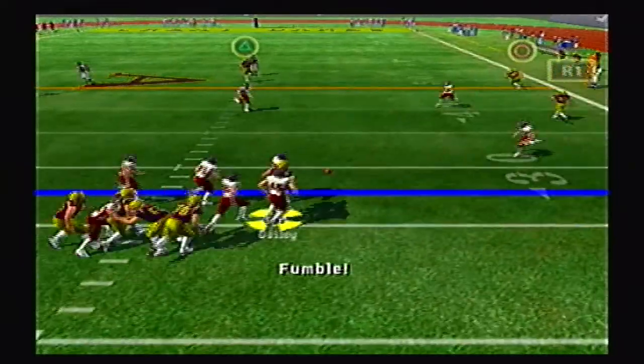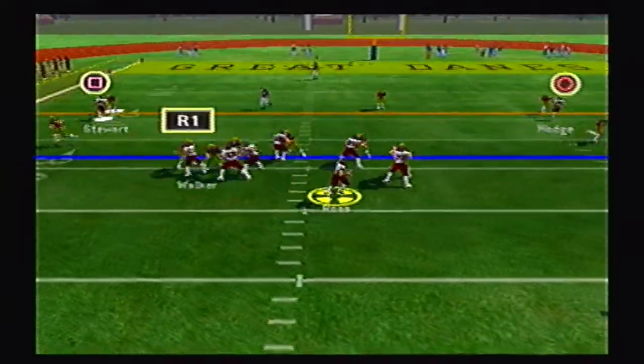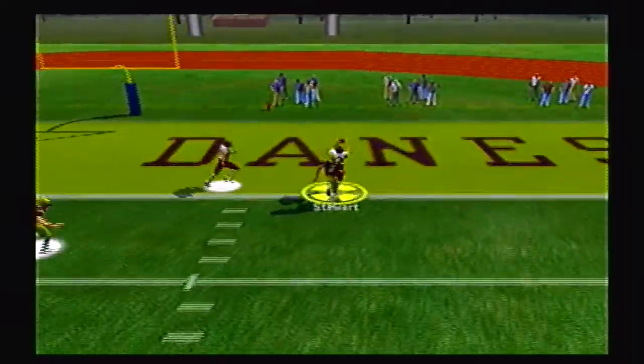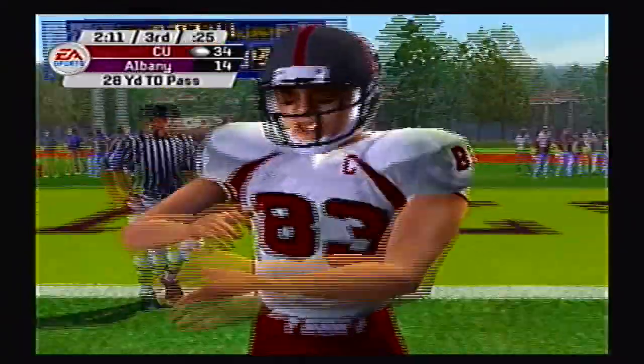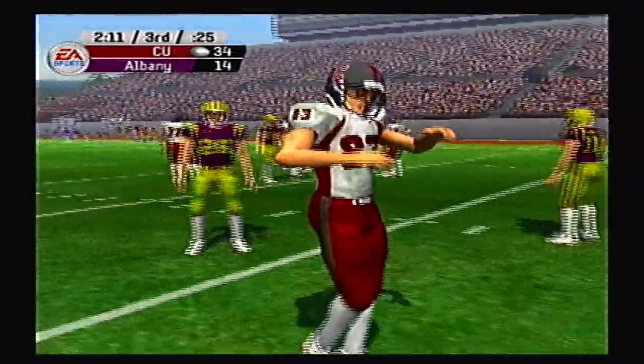Daly fumbles the ball and Colgate recovers it at the 28-yard line. And on the next play, Ross throws it out deep into the end zone, and that is a touchdown. Colgate Raiders strike again, 35-14. They are just pouring it on as Stewart gets a nice 28-yard touchdown catch.